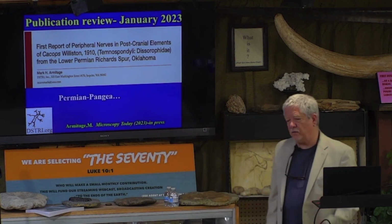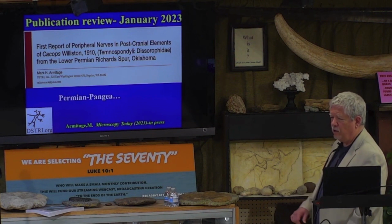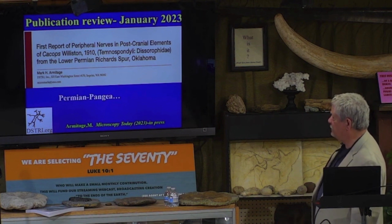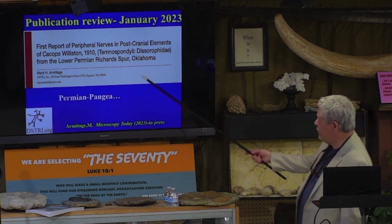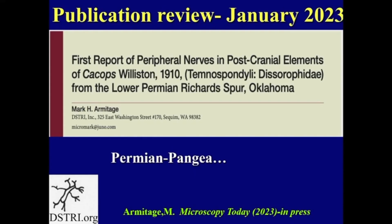But how long ago? Well, I think the Permian helps us with this, and it's even older, according to them. We think it's all the same event. The flood was all one event. So this is a brand new paper that's in press. It says January 2023. We're obviously in February, but they run a little late. So this should be on the website. It's on our website. You can download it now. But it should be on Microscopy Today's website.